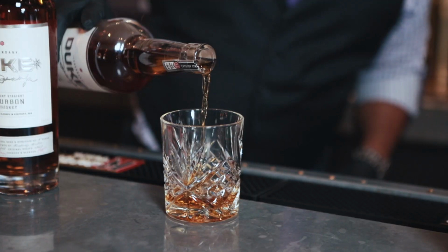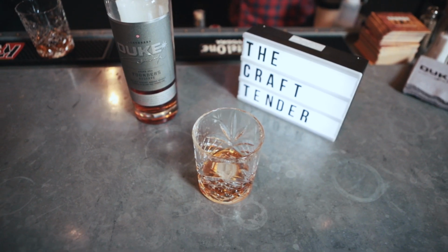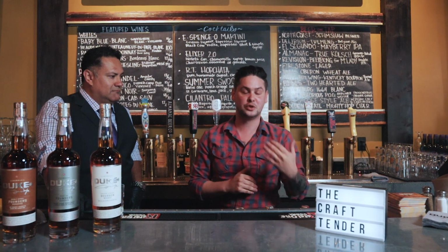Let's talk about a few very basic ways to drink bourbon. You have neat and on the rocks. The first way we're gonna cover is drinking neat bourbon.